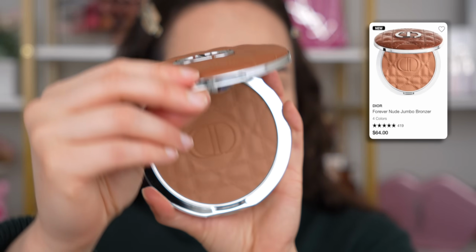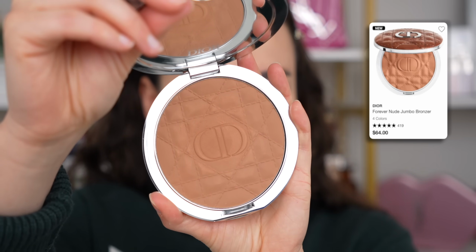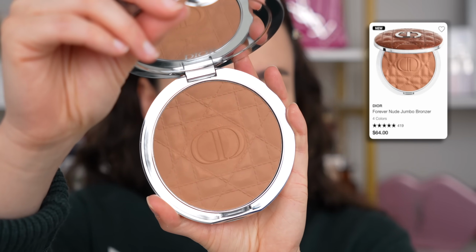Now, bronzer, I have my hesitations about this. That's why I'm pulling it out today. I typically do love the Dior bronzers, but I got this Forever Nude Bronze in 10 Soft Matte. And my issue with this is the lightest shade, and it's really dark. Like, I didn't like that about it. I love the other Dior Forever bronzers that I had, but I feel like I had them in lighter shades and they were smaller. This has that new jumbo compact, which I don't think was necessary, but bronzers tend to be sold in jumbo form for some reason.